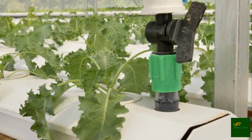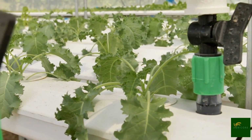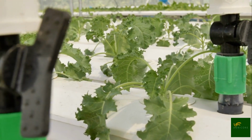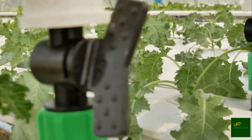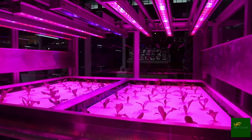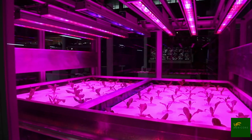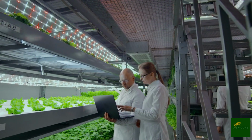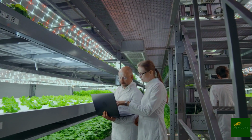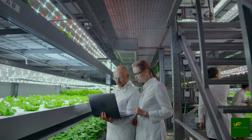By the end of the first week, the seedlings begin to develop small roots and their first true leaves. It's a delicate time, but also one of the most crucial in determining how strong and healthy the plant will eventually become.